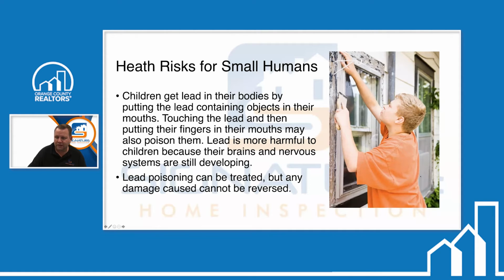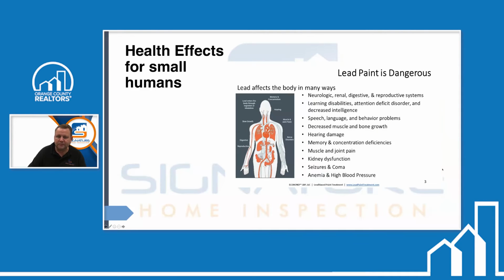So right here, you've got this younger kid scraping those window frames. Most likely they're lead. He's not wearing any kind of protective mask, eyes, or anything. So right now he is being exposed to lead.